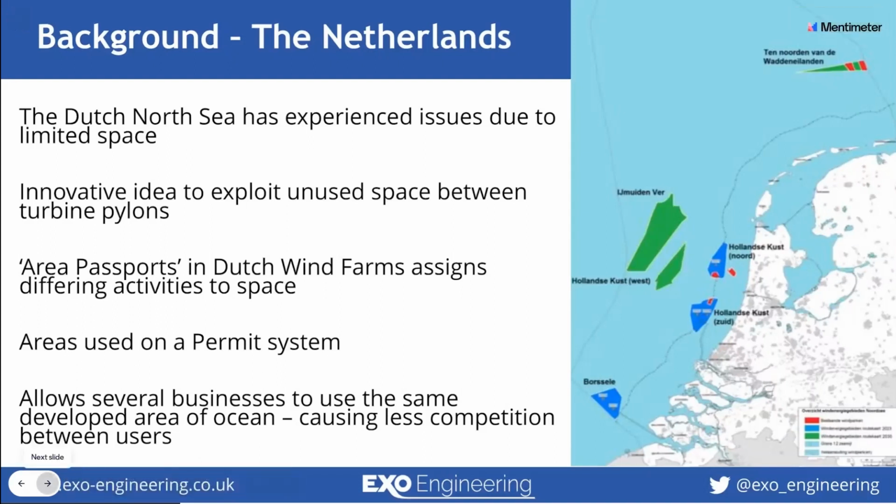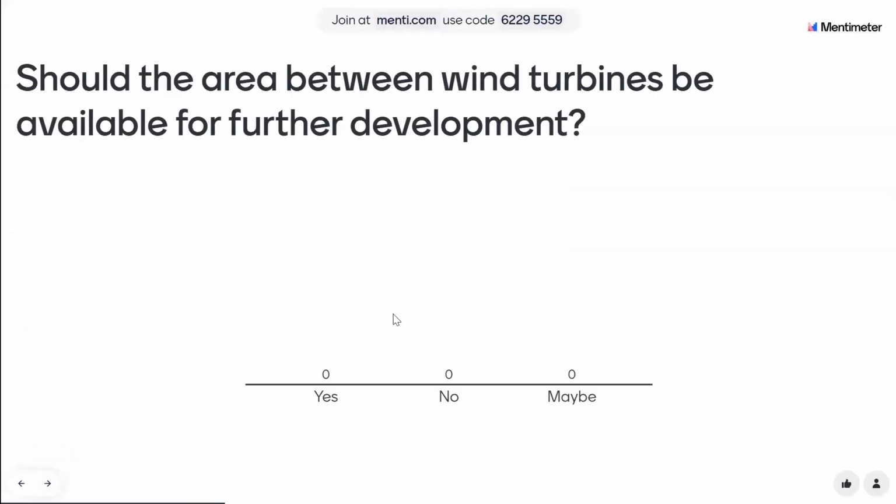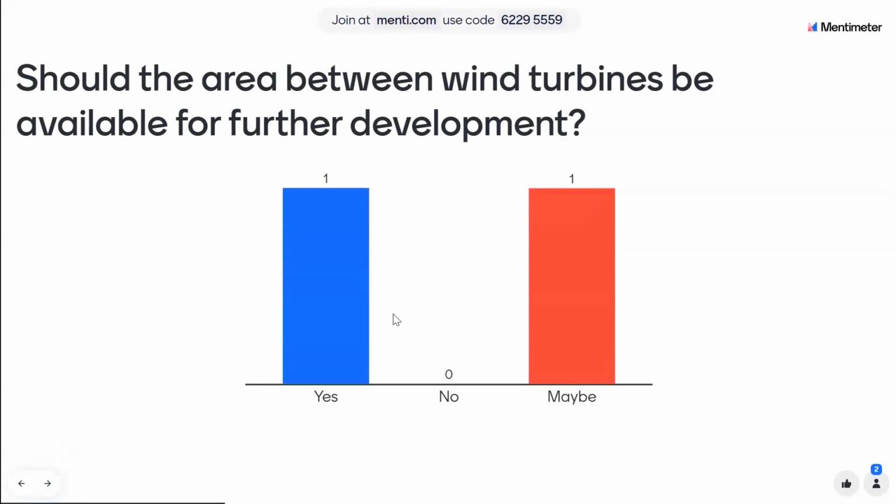See if we can go to the next slide. There we go. But first, we would like to ask your opinion. Do you think the area between wind turbines should be available for development? See if I can go to the slide myself as well.